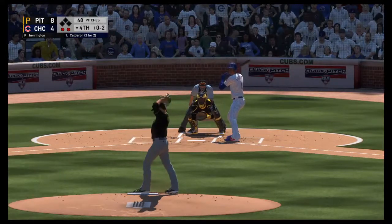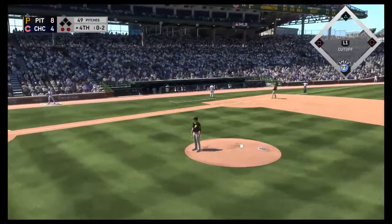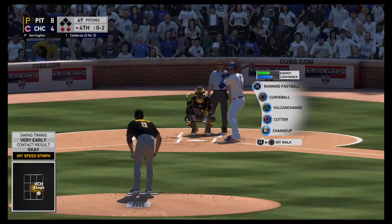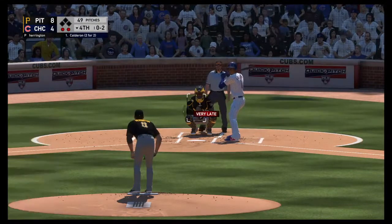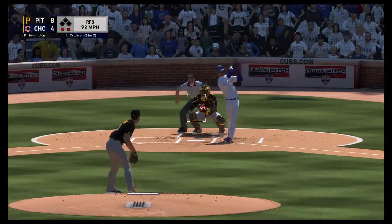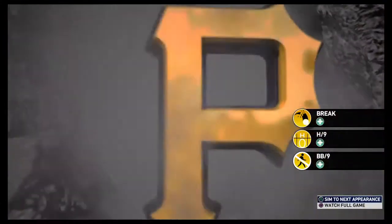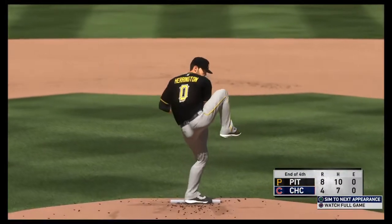2 quick strikes, and now the 0-2. Had to sit back on the changeup, and he did a good job to get a hit on that one. 4 runs, 7 hits. No errors so far for the Cubbies. Got him swinging as he runs the fastball by him in the inning. 3 up, 3 down for the Cubs. They're unable to make a dent in an 8-4 deficit.